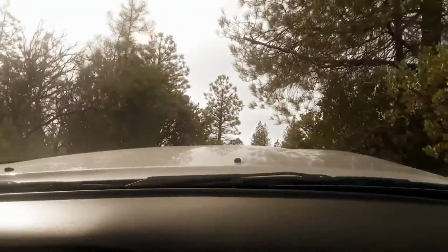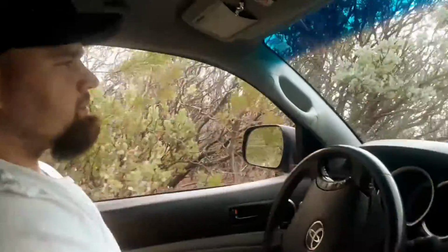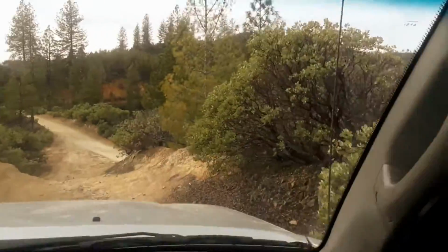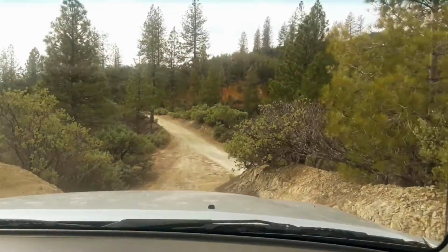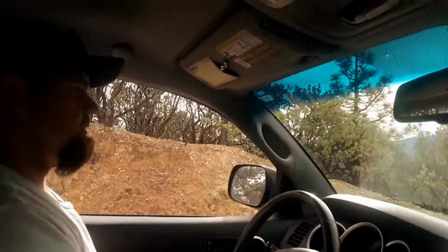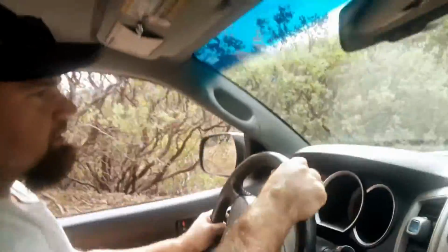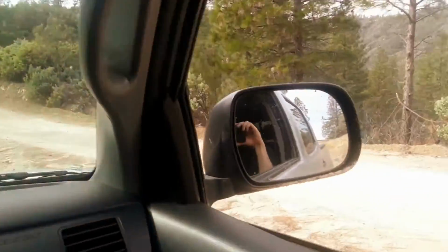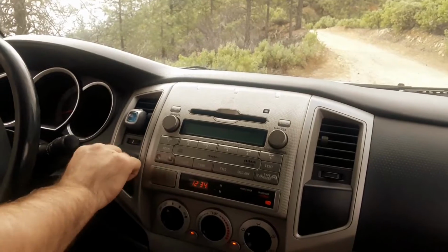Did pretty good that time. Don't even need to put it. I smell some burnt rubber. Oh yeah, it's some good smell. Last time it was wet, and we were kind of just hitting it too. I didn't think it could make it up, and it's open. That's actually pretty good. I'll spin her around. I don't like spinning around in four-wheel drive.